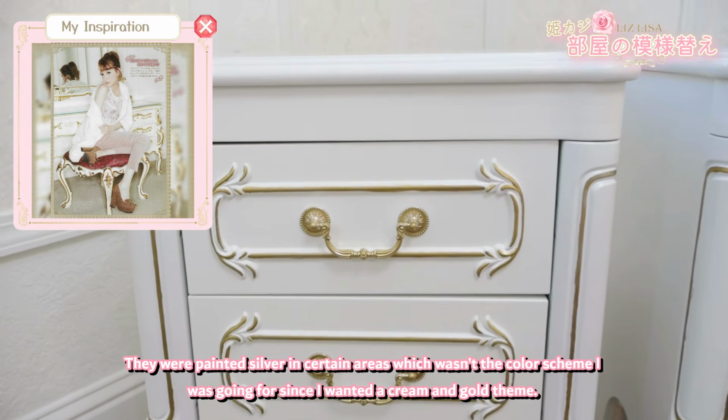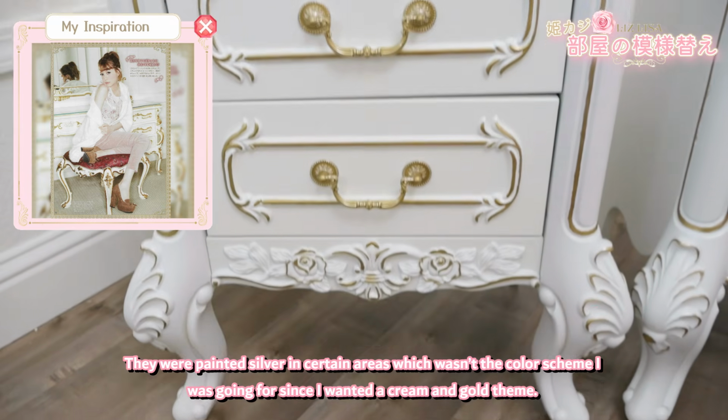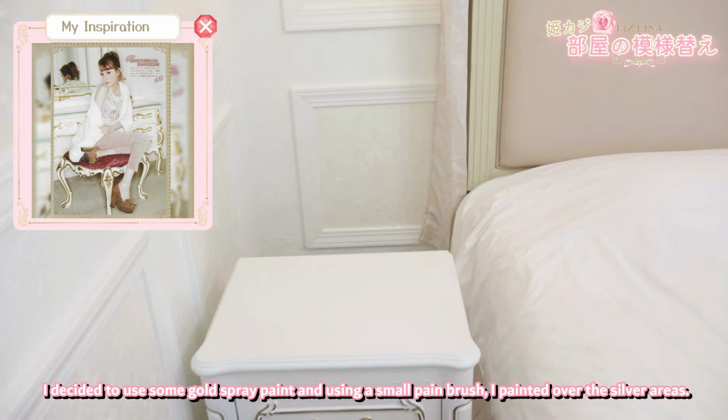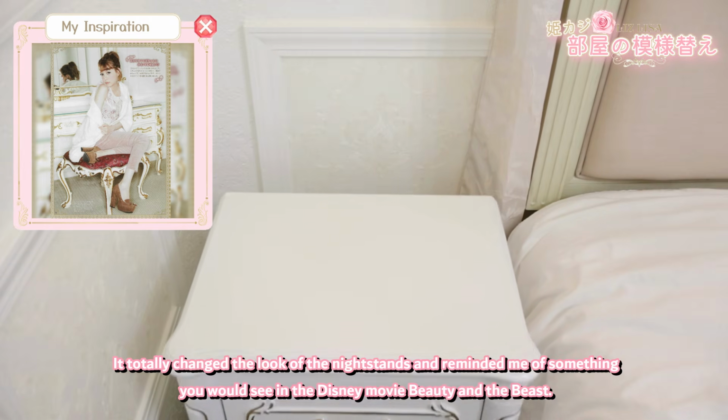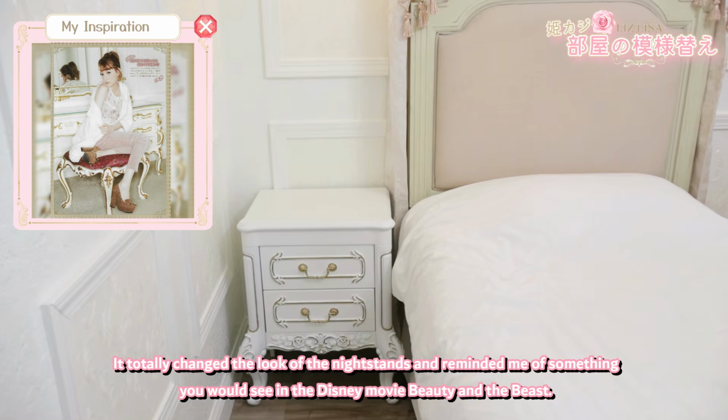They were painted silver in certain areas, which wasn't the color scheme I was going for since I wanted a cream and gold theme. I decided to use some gold spray paint, and using a small paintbrush, I painted over the silver areas. It totally changed the look of the nightstands and reminded me of something you would see in the Disney movie Beauty and the Beast.